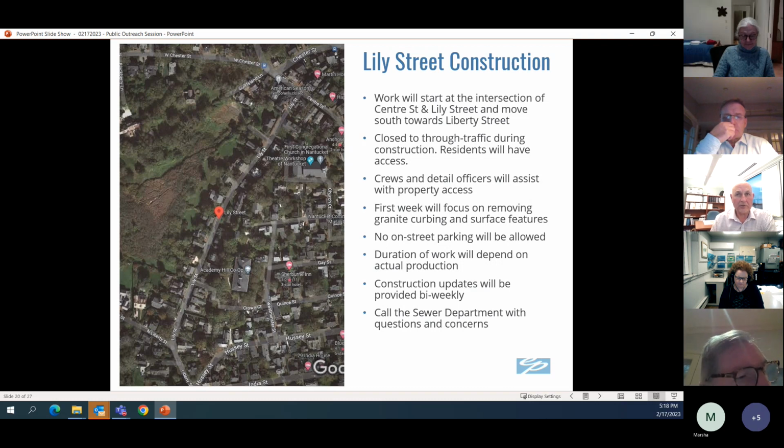Lily Street will be closed to through traffic. If you're a local resident on Lily Street, you would be able to use Lily in the opposite direction. Let's say you lived on this side and this road up here is closed. You should be able to, with the assistance of the detail officers on the job and the crew, go in the opposite direction to access your property back and forth. There will be no parking on the sidewalk starting on Monday, and there are signs. We distributed notices this past week, and there's a message board that's been running for almost 2 weeks.